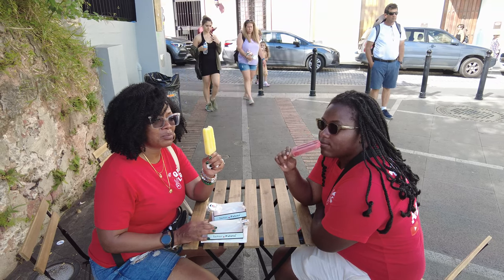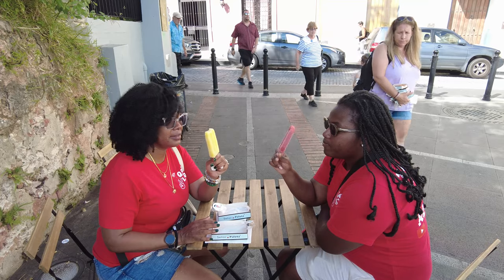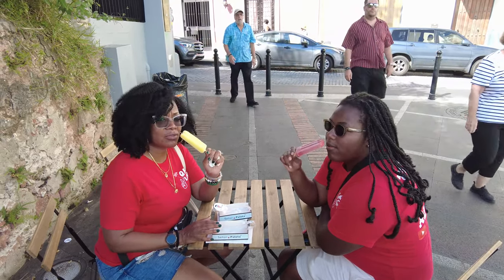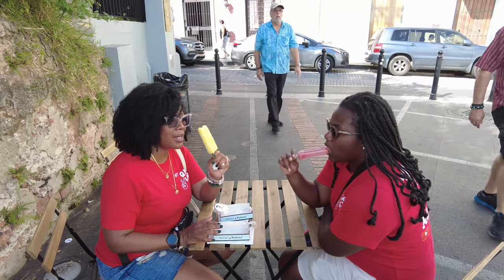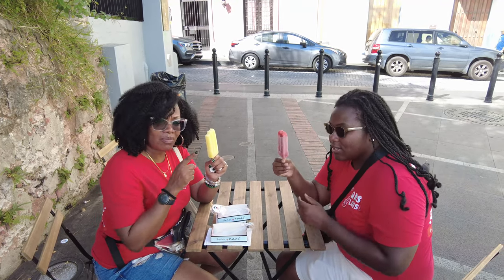The other one was more smoother, I guess. I mean, this is good. The pineapple is pineapple. The strawberry mojito is good too. It's nice and refreshing. It is a nice refreshing pop. If you want a more refreshing type of paleta, get Senor Paletas.